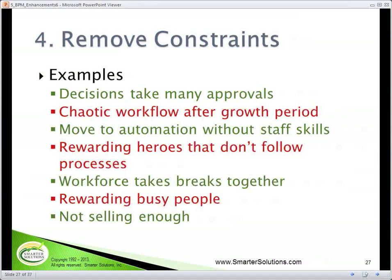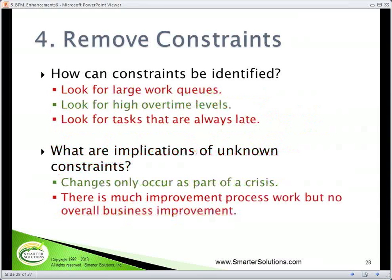And you can read the other ones. But sometimes we reward people that are busy, not the ones that are efficient. Even not selling enough of your product or service can be seen as a constraint. You may be very effective within the walls of your organization, but the external market isn't using your service or product enough. Your constraint may be the sales process. They're everywhere. Now, how do you find them?